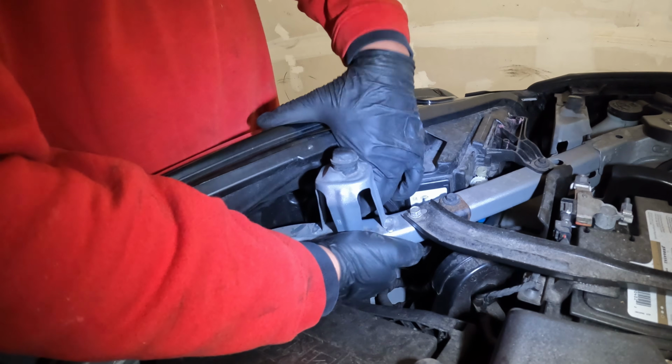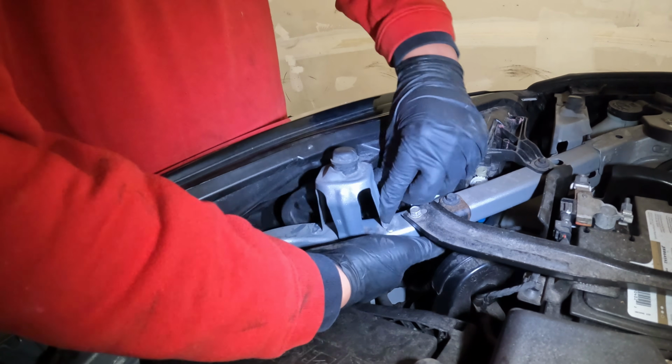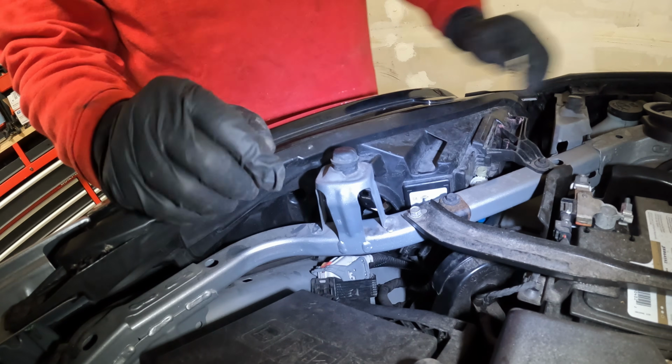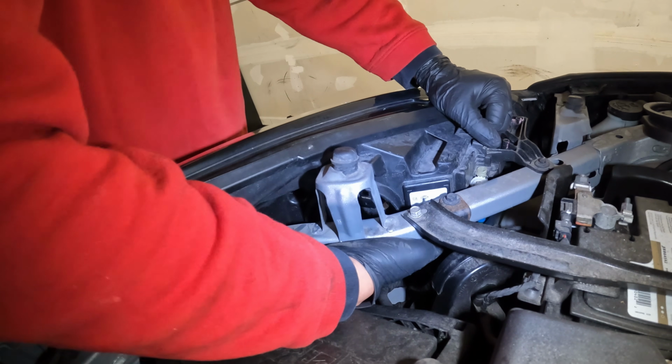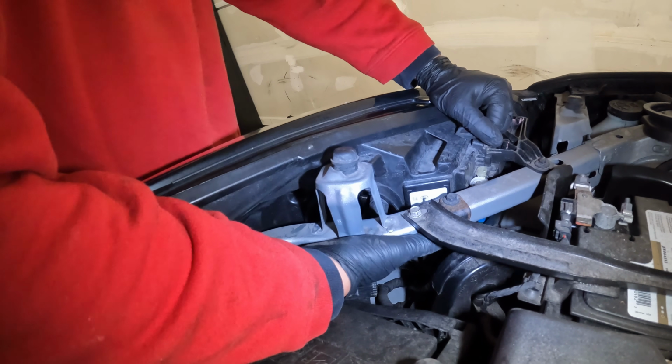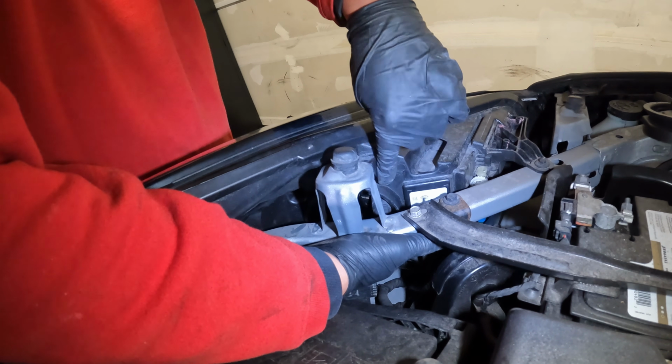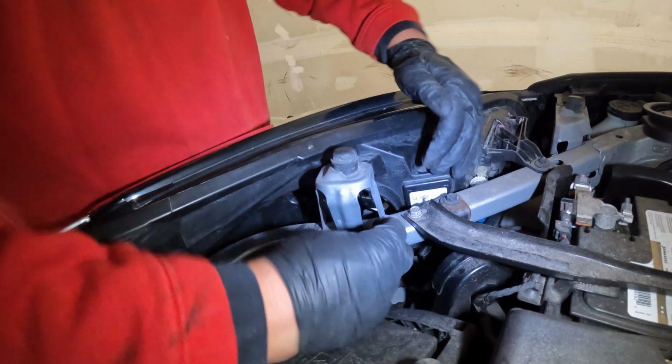You can push with both hands until it unlocks, and then the lid pops right out. You can pull it right out. That's the lid. Put that to the side. Inside, you'll find the light. The actual light, the connector is upside down, so basically the connector is up on the top. You're going to want to turn the same thing, go counterclockwise on it.